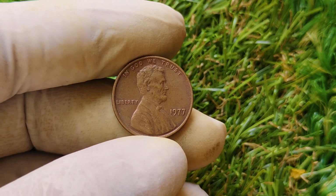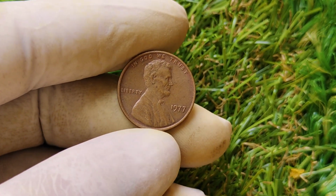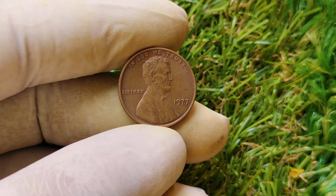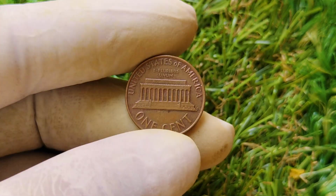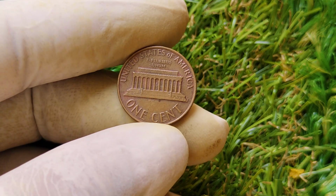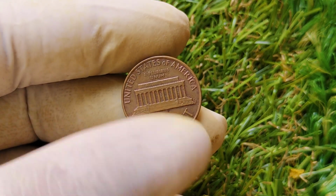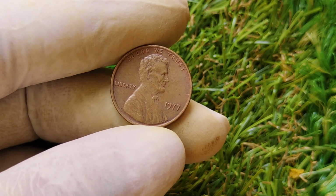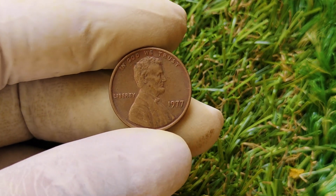Next up is the condition of the coin. This is where grading comes in. Coin grading is a scale from 1 to 70, with 70 being a perfect uncirculated coin. A 1977 penny in average circulated condition is typically worth just 1 cent, maybe slightly more if the copper market goes up. But a 1977 penny in mint state condition, meaning it looks like it was just struck yesterday with no wear and full original luster, can be worth much more.